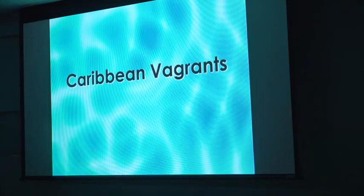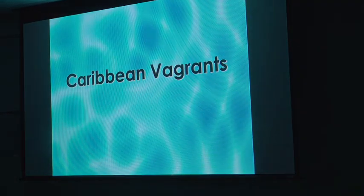So Indian peafowl. Okay, a bonus category, Caribbean vagrants, birds to watch out for that sometimes show up from the Caribbean in South Florida, and they could show up in backyards. So birds to watch for.